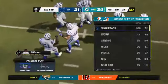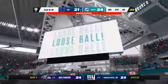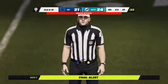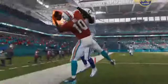Toward the back corner of the end zone, but he could not get the feet down. This will wind up incomplete. And I believe the referee's been buzzed. Yeah, they want to take another look at this call, and it's certainly a big one here late in a tight game.